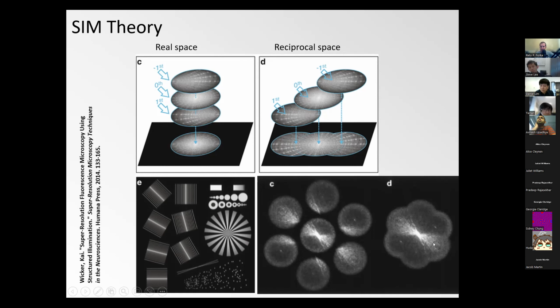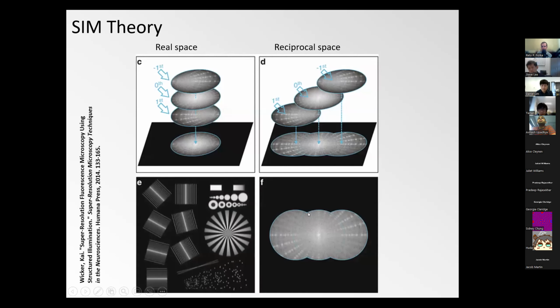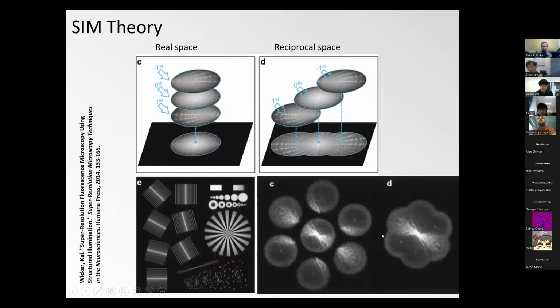So the larger you can extend here in frequency space, the number of components you can reconstruct or how far out you can be, the finer the resolution gets in real space. If this is just shown here schematically, you get a sharper image. Whereas if you only have the conventional information, the more narrow this gets here, the more blurry it gets. So typically SIM doubles the resolution because it can extend the transfer function out twofold.